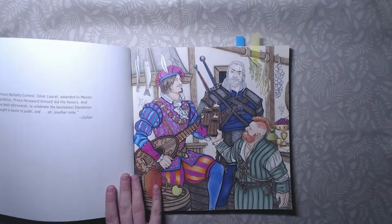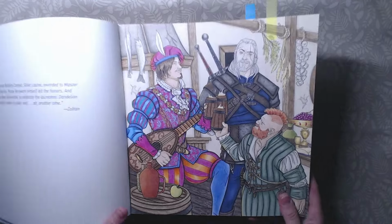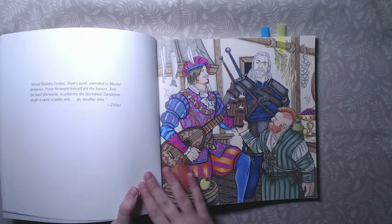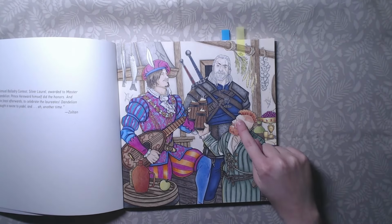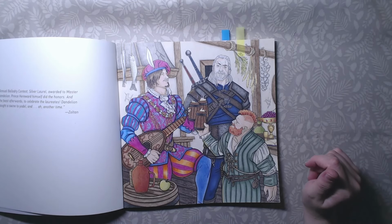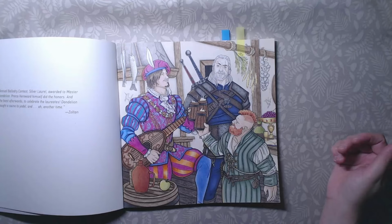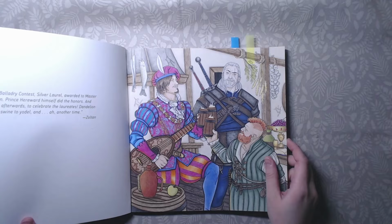Then we got this one. First one in this book. What I learned in this book is that it's so smooth. I started with the lightest color first, like in the skin here, then I tried to shade it, but the paper was already tired, so I couldn't really get much more color in it. So definitely start with the shadows if you want really deep shadows.